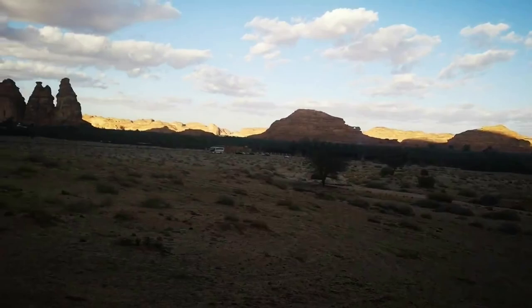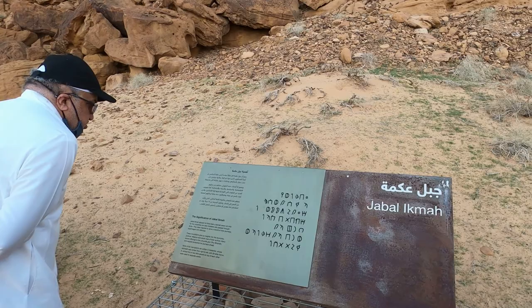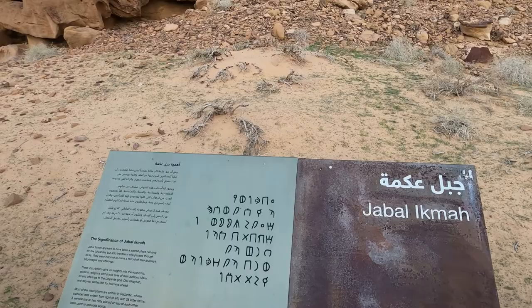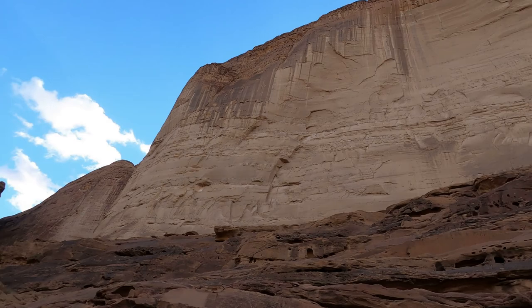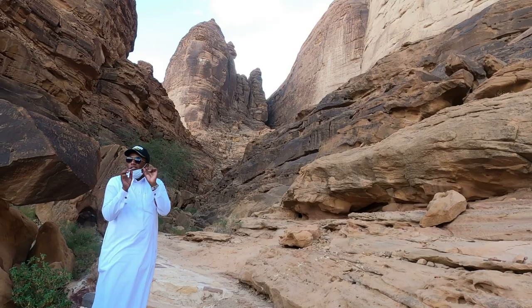Do you see this? This is the shape of the inscription that you are going to see in front of you. See the man riding the camel, shooting the arrow. Do you see it? And there are small dogs surrounding it. Yes, it's hunting, because the dogs are there.